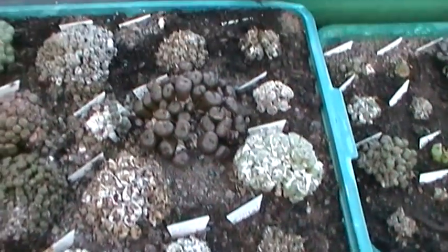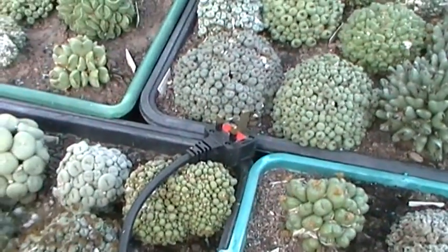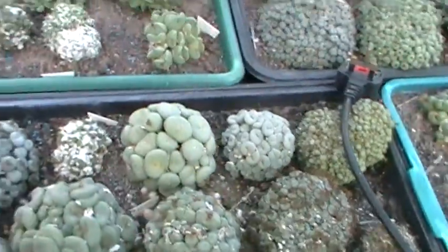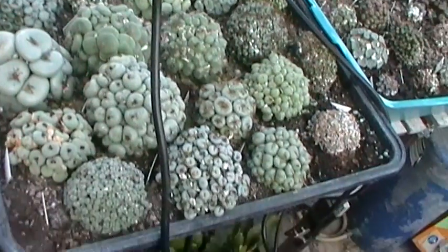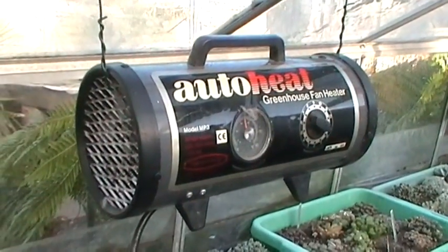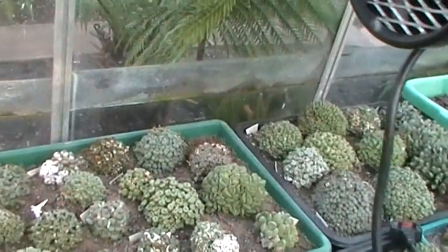I'm just giving us a general trip round the conos. Please excuse any mess. This is winter time, so the greenhouse is stuffed with other plants out of the garden on the floor. The heaters have been put in case we get a cold winter. We probably will. Always have heaters, those belt and braces.